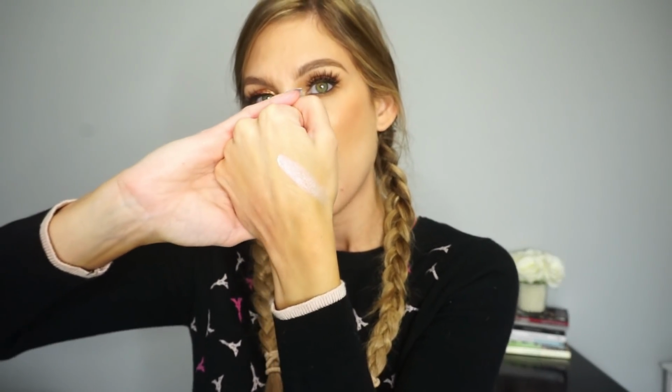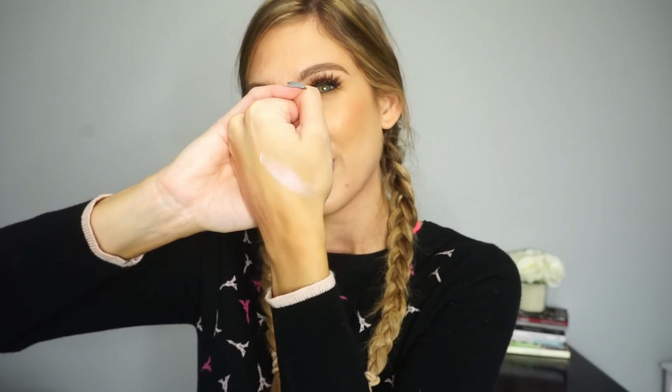They teamed up with Nikkietutorials. Again, they do have Cloud 9, and then Space Baby, I think is the other one. So this is Cloud 9. It's like a white highlight, but you definitely have this pink shift to it, if you can see when I move my hand back and forth. I like this highlight. I think it's really pretty.